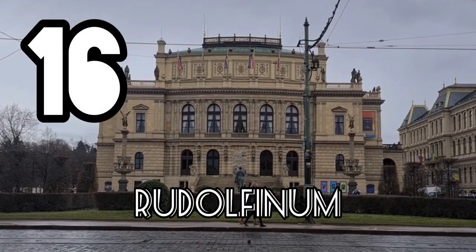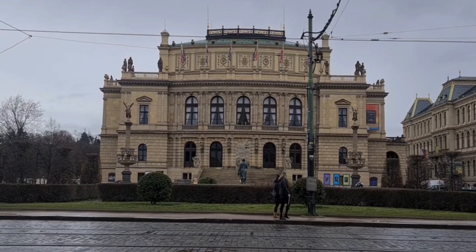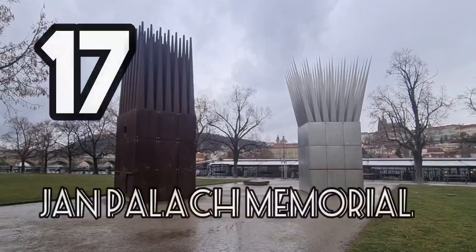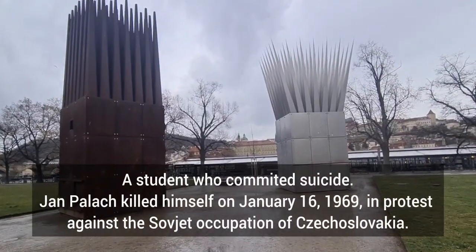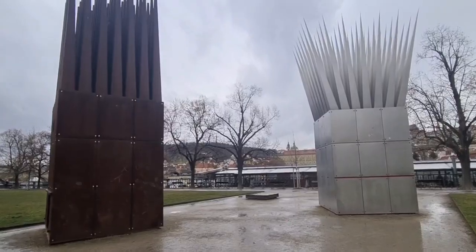Rudolfinum is the home of the Czech Philharmonic Orchestra. The Rudolfinum is built in neo-Renaissance style and opened in 1885.